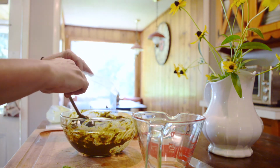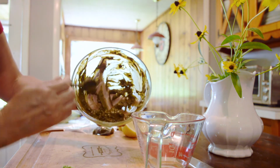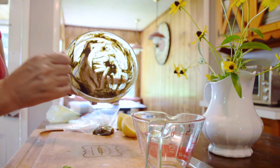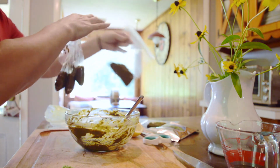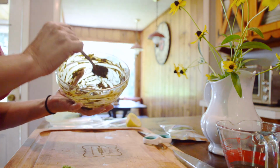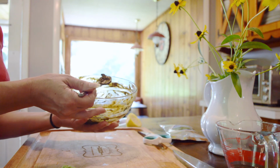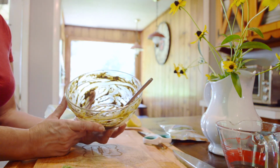Okay, so I want to leave my portion about that much in the bowl for my application for tonight. Now I have 1, 2, 3, 4, 5. And for now, I'm going to place a cover of saran wrap on this. You do need to let this sit for about 8 hours, 8 to 12 hours. So I will leave this on the counter and see you guys in a bit.